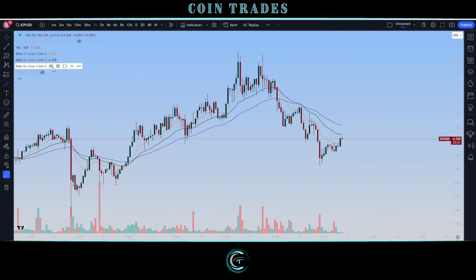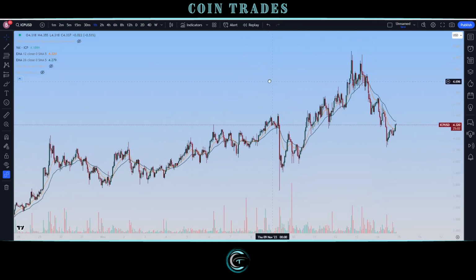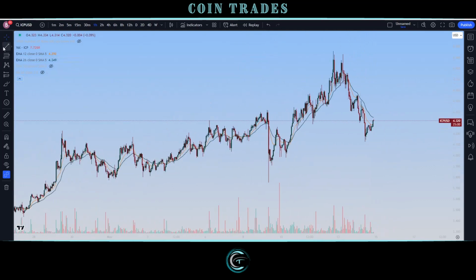And so specifically, let's turn off the 50. You can see we are holding resistance in between the 12 and the 26. So until this breaks, we're going to keep thinking that price resistance is maintaining and price action is to the downside. We zoom out a little bit more there, you can see there's a very nice trend line for the longer term trend that we still could pull back and back test.